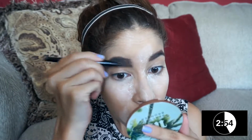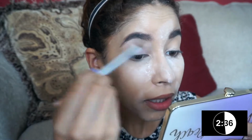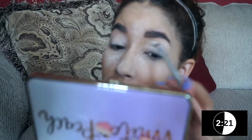Okay, now we blend it. Okay, now I'm blending with eyeshadow to set the concealer under my eyes. Oh my god, oh my god. I feel like in any minute the time will be up. Oh god. This eyeshadow is way too light for my eyes, but I don't give a damn.